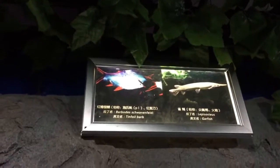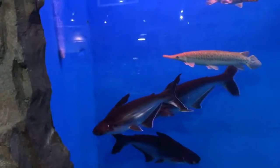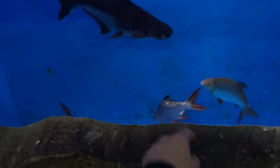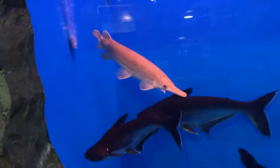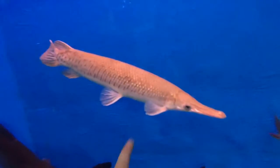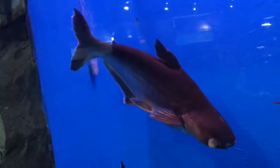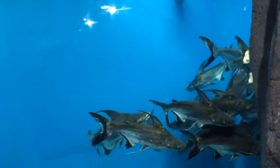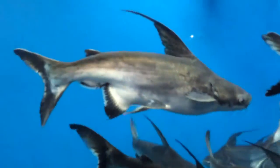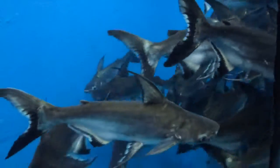Garfish. Tinfoil barb. There's a gar. Tinfoil barb. That's that one. You are tinfoil barb. You make tinfoil. This how Chinese factory make all your tinfoil. Why you think that's so? Giant pangasius. I got him. Bow. Oh. You didn't know what hit you. You don't know what to think. Bow.